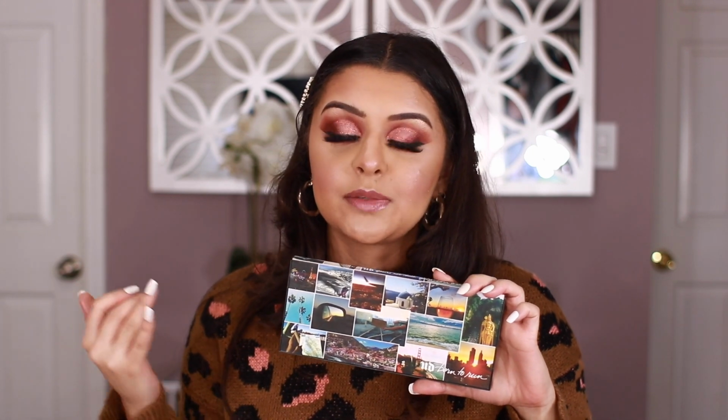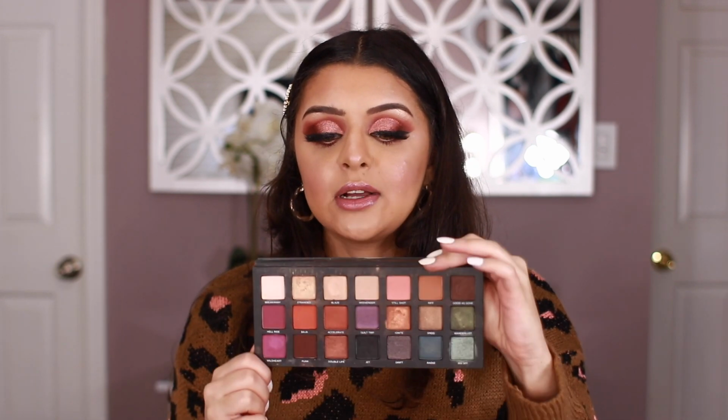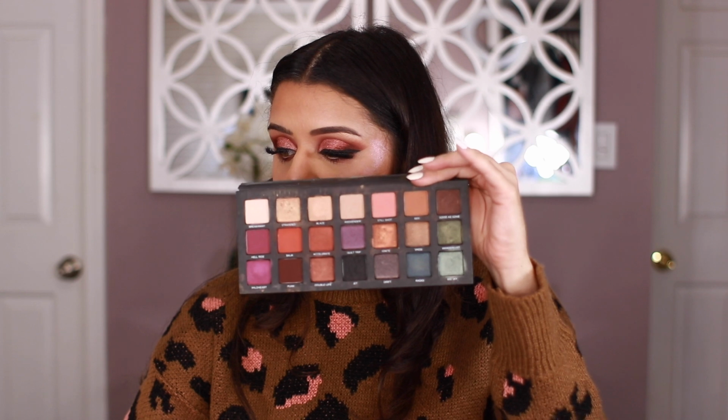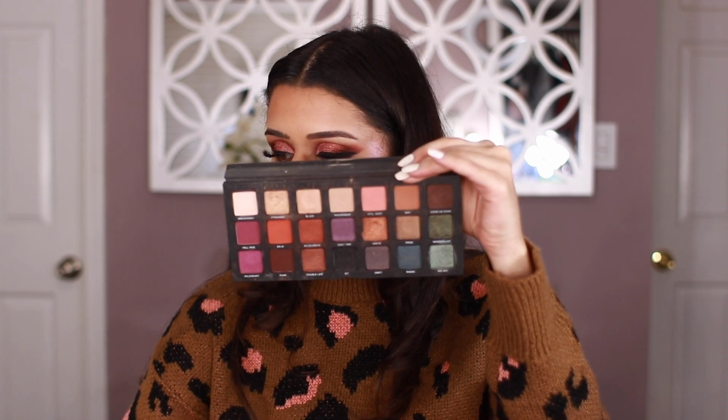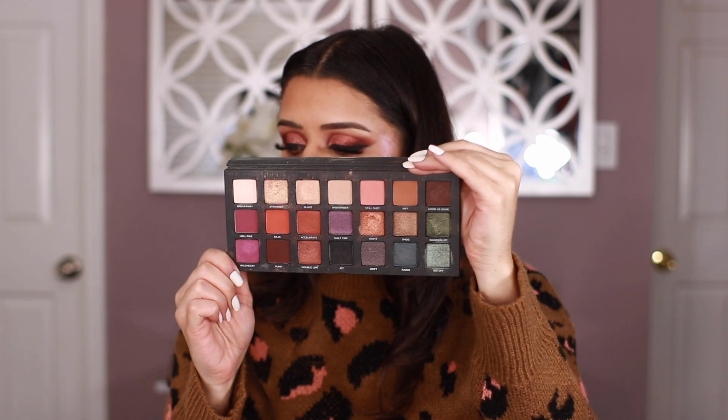Next one is the Born to Run from Urban Decay. This one has been on sale for a long time, and I feel like it comes and goes either at Sephora or Ulta, but the colors on this one are just great. I don't know why people aren't talking about this a little bit more, because this is just so stunning.